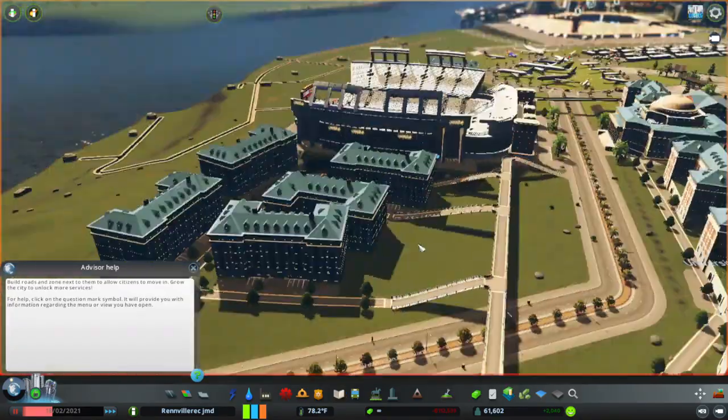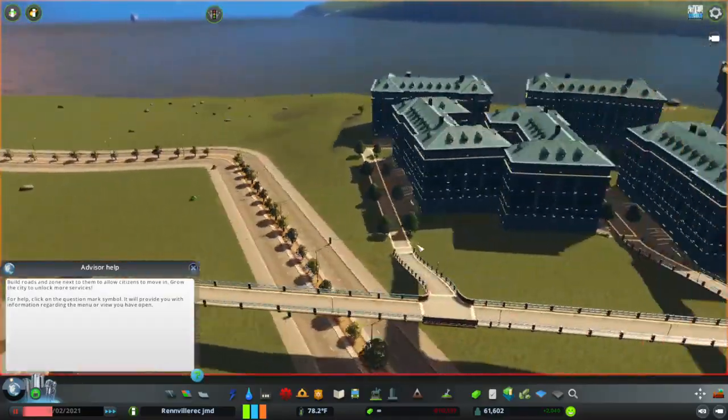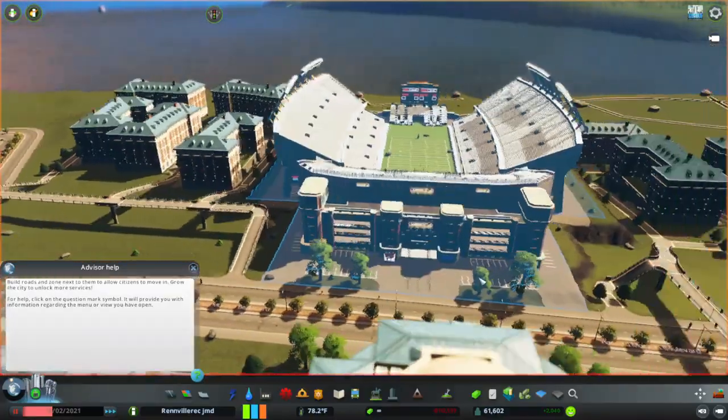This looks cool. So you can walk over here and get up. Maybe a football game.